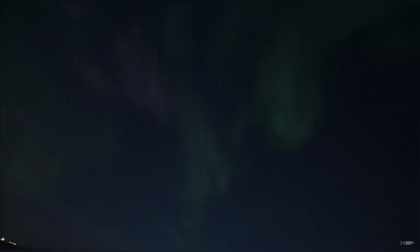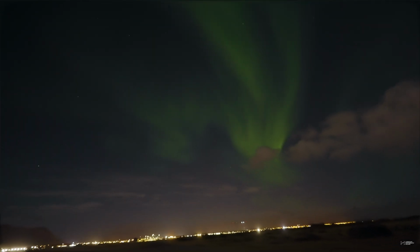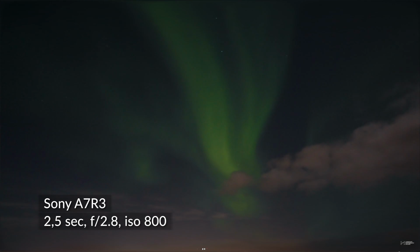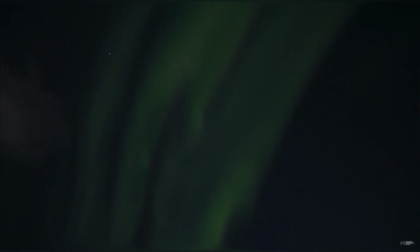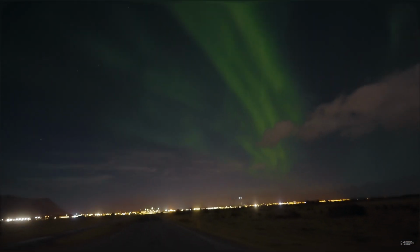There's a full blast geomagnetic storm going on, and it's moving pretty fast across the sky. You can see it right above us, and even with the full moon, it's still very strong. And I'm shooting at 2.5 seconds at ISO 800, f2.8 on my camera while I'm filming this video. And I'm in the middle of the street. Just look at that. Look at this. Wow. And there's Selfoss in the background.